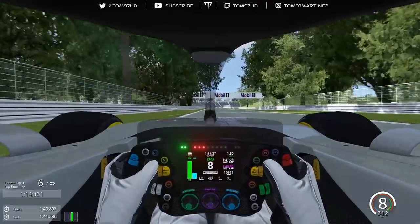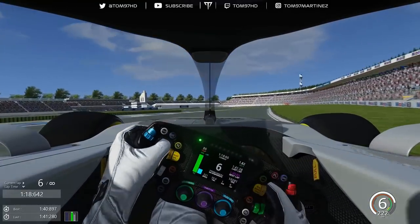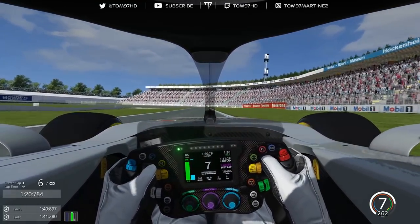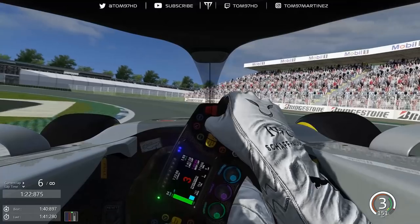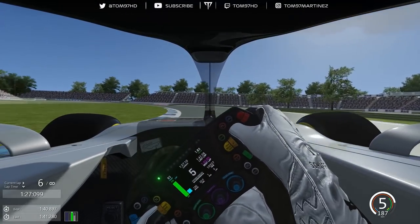Let's try and improve. Try and carry a bit more speed through here if I can. Turn in a little bit earlier. That worked out quite nicely for us. Again, there's no real curbing to lean on, so it looks like I'm not really pushing, but there's not much track to use outside of the tarmac.